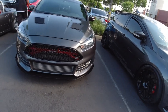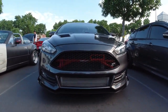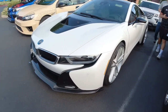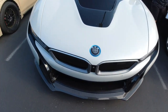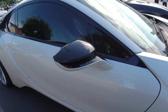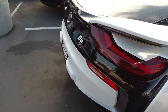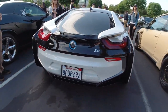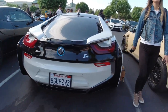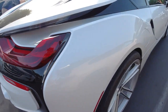For some reason, this looks so mean. It does. Like, from the front. It's like, I don't even know what it is, like some sort of strut bar? It's like a crash bar. It's a clean i8. Ooh, I love the wheels. These are aftermarket rims. Yeah, I actually like them. They look clean. One of the doctors at our hospital drives one of these.